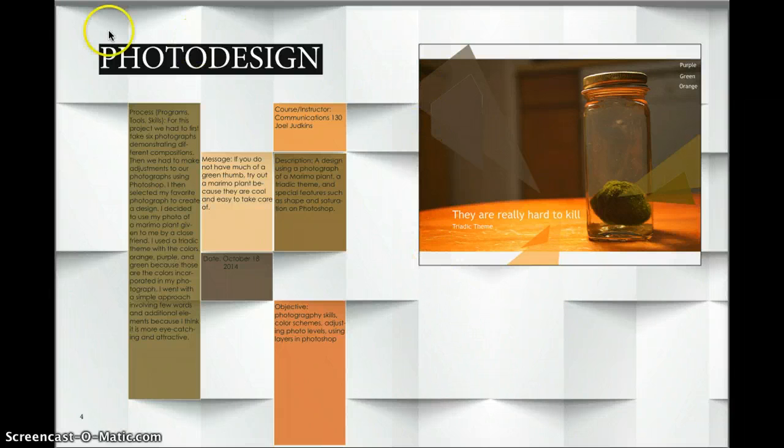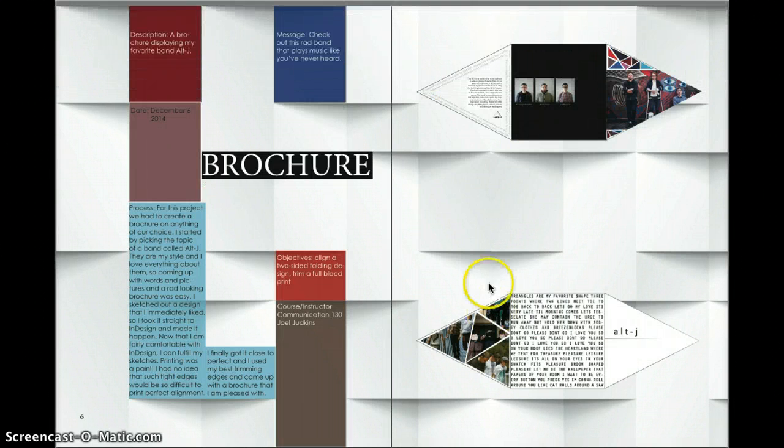Also, you can see that the layout that I'm going to have throughout my portfolio is on this white background. It's kind of random. I just found it and I really liked it, and the white theme was really easy for me to use to go along with my projects, and then I just added the colors behind the text to go along with each of my projects.